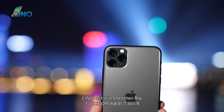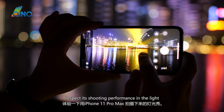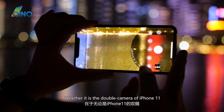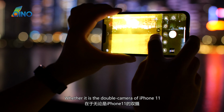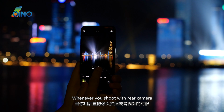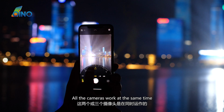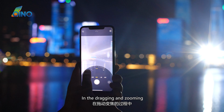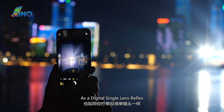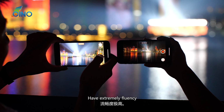CINO tested in Shenzhen Bay. Inspect its shooting performance in the light. iPhone 11 series have black technology in shooting. Whether it is the double camera of iPhone 11 or the triple camera of iPhone Pro, whenever you shoot with the rear camera, all the cameras work at the same time. In the dragging and zooming, as with a digital single lens reflex, it is extremely fluent.